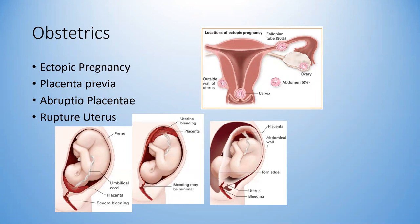Placenta previa, you can see in the picture there, there's going to be some severe bleeding, but it's really not painful. It's just the placenta has grown in an awkward spot. You've got the abruptio placentae, which is that middle one. It's where there's a hole. You can see the uterine bleeding at the top, kind of where the baby's butt is. There could be a hole, so it could be very painful, but there may not be a significant amount of bleeding depending on where it is or where the baby's head is.